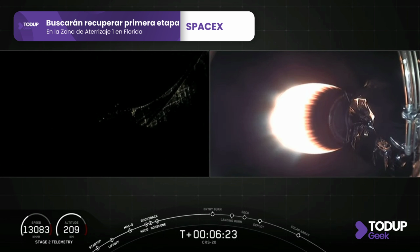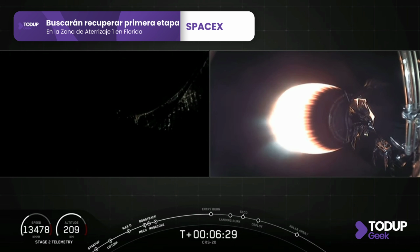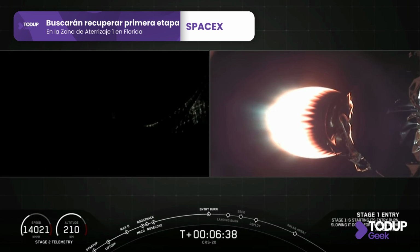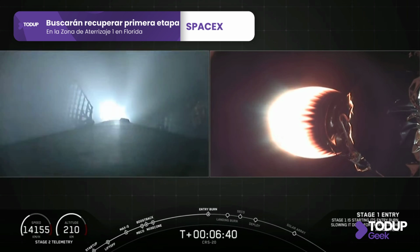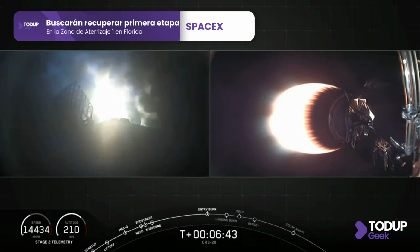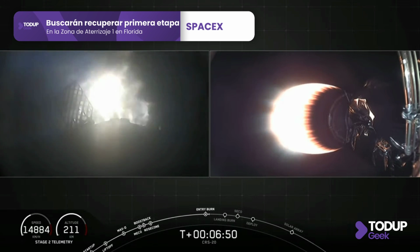So you can see on your left-hand screen, this is a view from the first stage. You can see Earth with all the lights lighting up the ground. Once that entry burn begins, we should be able to see that light up that screen on the left side. Stage 1, entry burn, startup. And there it is. Entry burn has started. This burn will last about 20 seconds long.